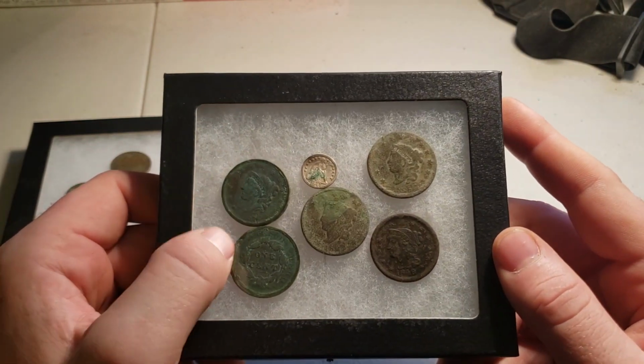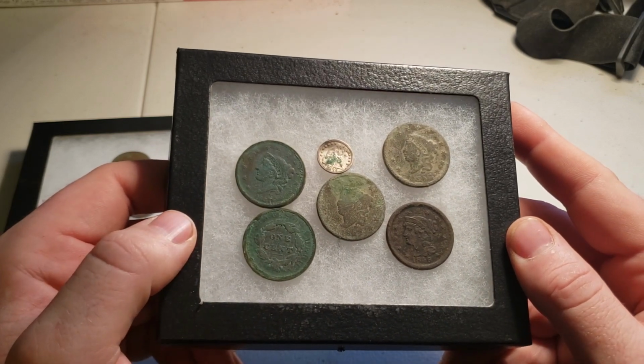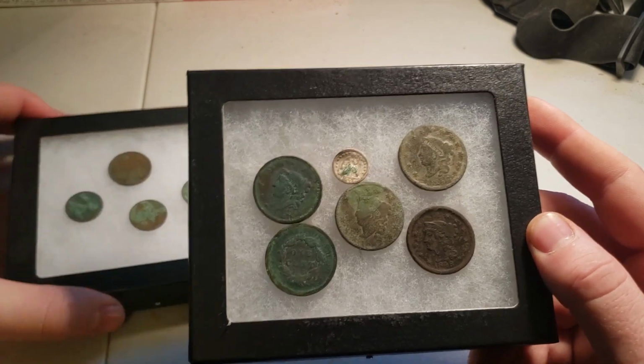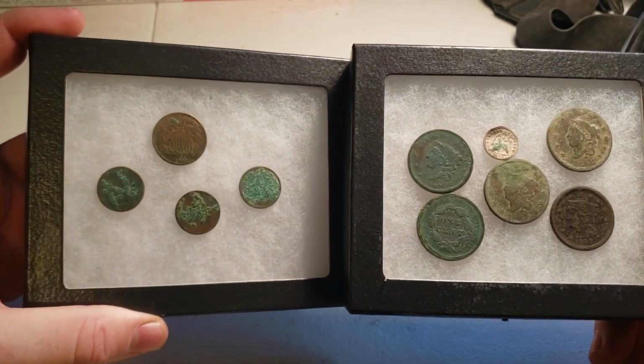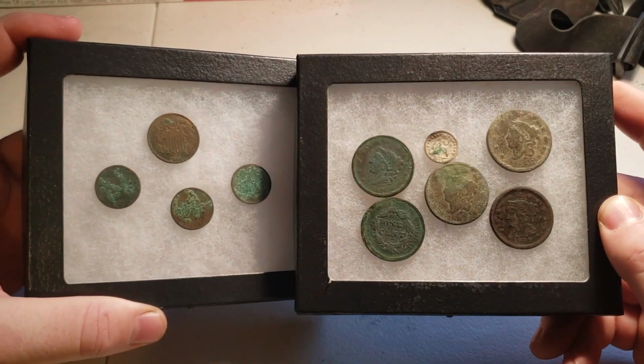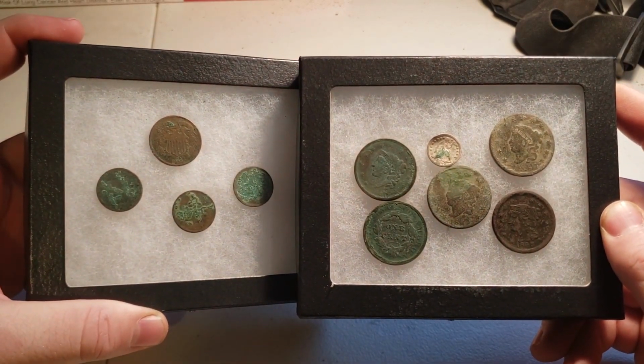But you can see these 2 coins were stuck together, so they're very well preserved. But 1847 is the half dime, the newest year. I think 1874, something like that, is the newest year on these ones. I don't remember. You'd have to watch the video. But these were awesome to find, these 2 coin spills.